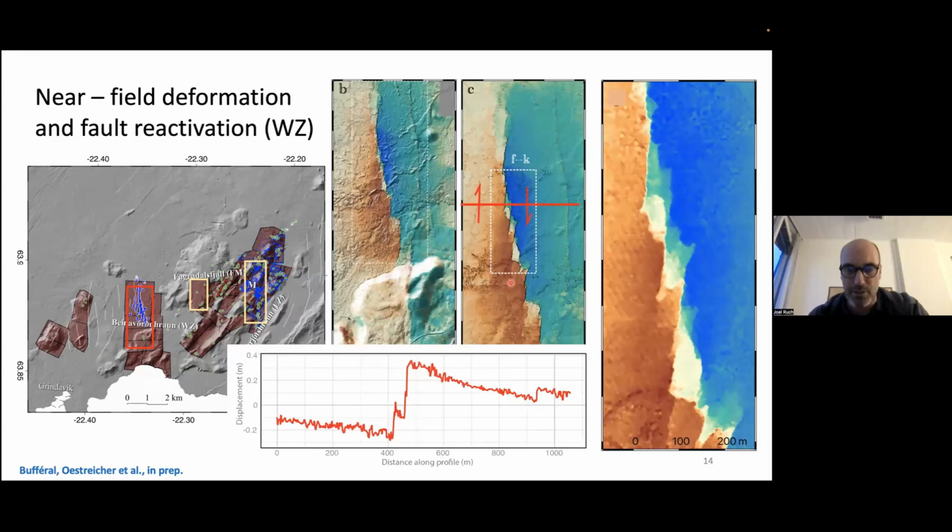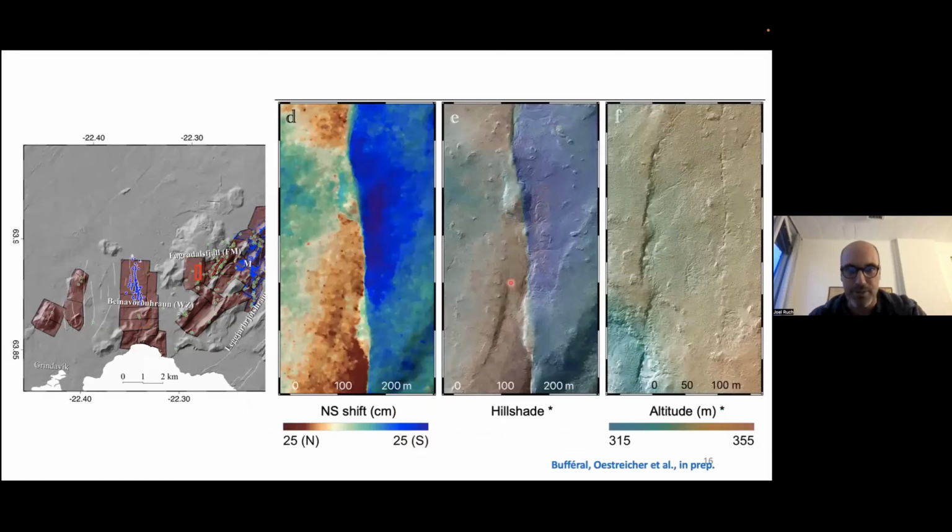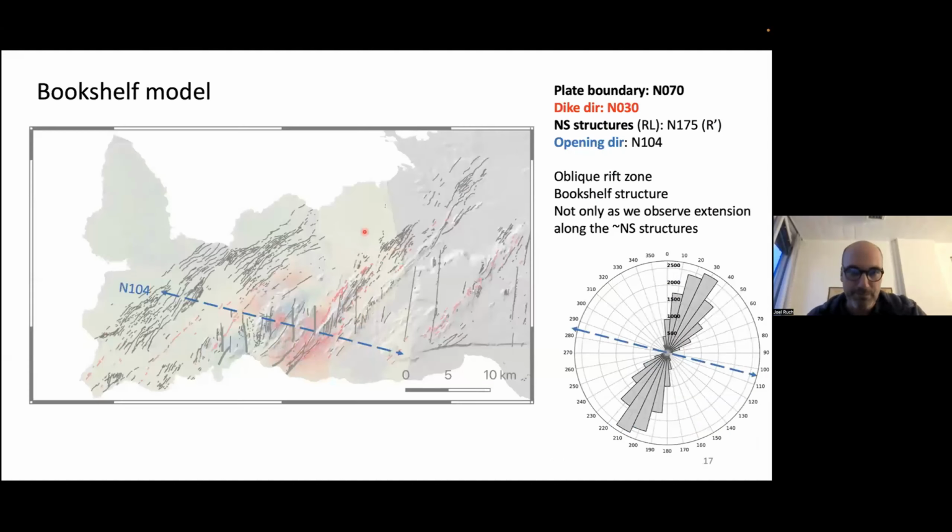This is just a cross-section that shows the rate of deformation. It's about 60 centimeters of shear along these north-south structures. And another example here, for the very tiny, this is Fagradalsfjall. We see very clear, very clean shear in the north-south motion with almost no opening in the structures.